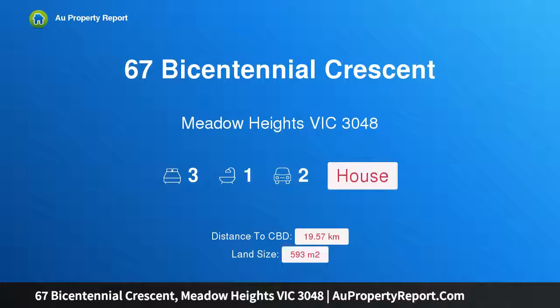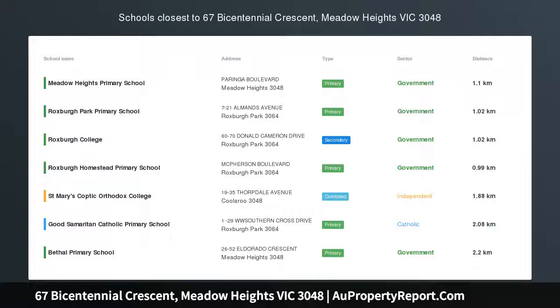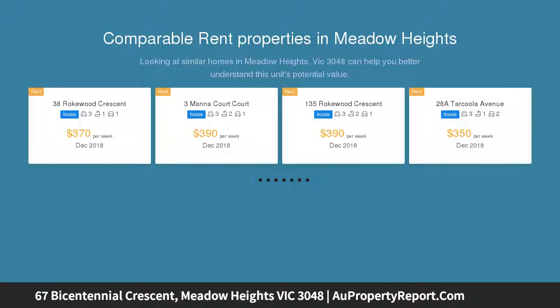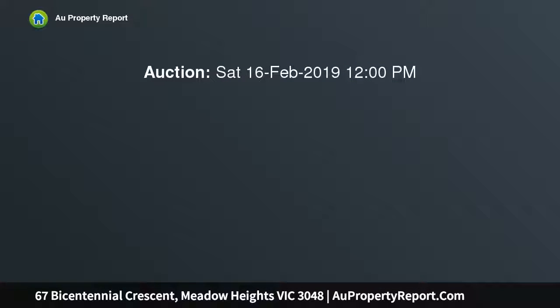Hi, I am glad to introduce property 67 Bicentennial Crescent, Meadow Heights, Victoria 3048. At 593 square meters in prime location, this admirable family home is located in a much sought-after pocket of Meadow Heights, just minutes away from your local shops, bus stop, Roxborough Park Shopping Center, Roxborough Park Train Station, medical centers, restaurants and so much more.